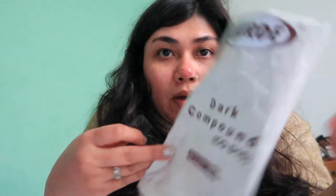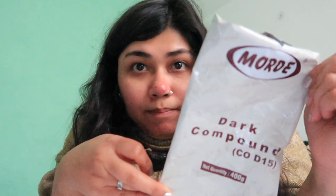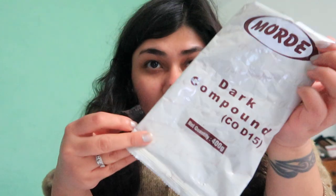It's this, something you can easily get on Amazon. I wanted to talk about it. It's a very famous brand. Loads of professional bakeries everywhere, at least in India, use this compound dark chocolate. So this is very affordable as well.